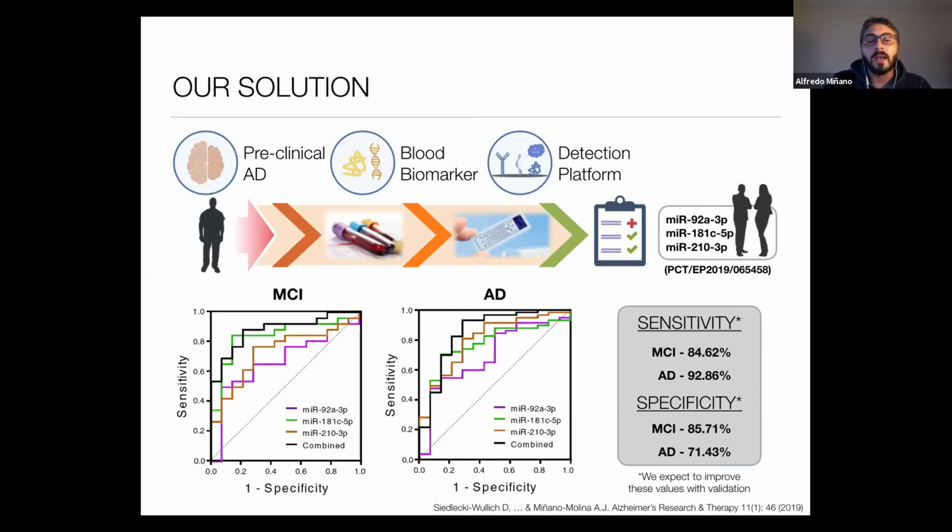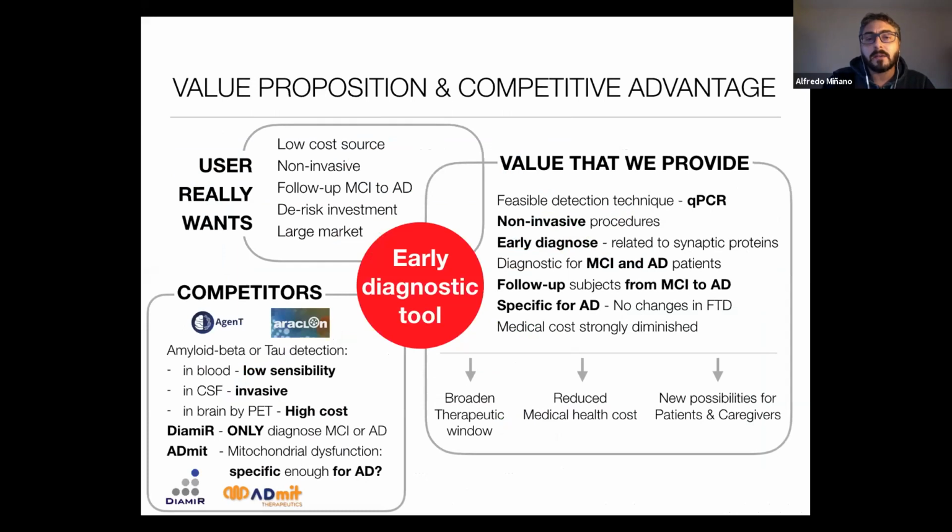mix both fundamental concepts, minimally invasive and cost-effective, providing a method for early diagnosis that will allow the identification of MCI patients that could develop AD, will optimize the recruitment of subjects in early AD stages for clinical trials, and thus will improve the identification of new and effective therapies for AD. So we provide what the user really wants: a non-invasive early diagnostic tool, affordable, with feasible detection techniques.